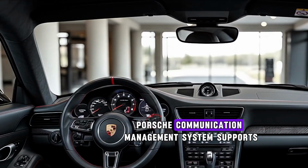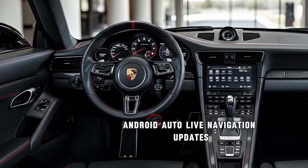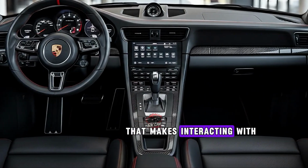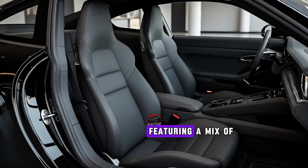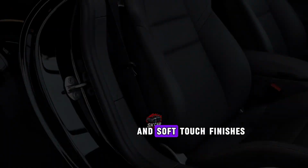The latest Porsche communication management system supports wireless Apple CarPlay, Android Auto, live navigation updates, and an AI-based voice assistant that makes interacting with the car more intuitive. The cabin materials are top-tier, featuring a mix of premium leather, carbon fiber inserts, brushed aluminum, and soft-touch finishes.